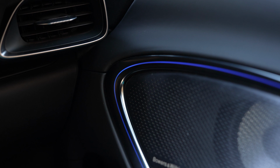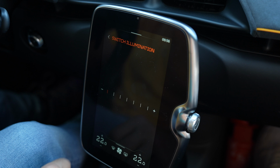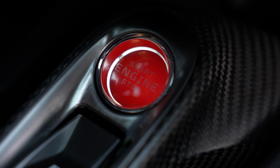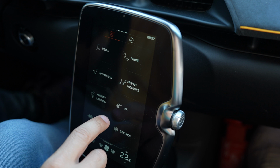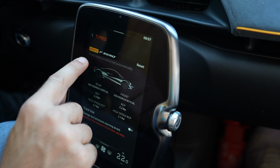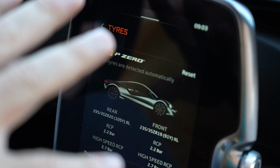Let's have a look now at few of the unconventional things I have found in the Artura. Now from the central screen, not only can you control the colors of the lights, you can also control the light of the start button. See, you can adjust that and you will notice how the button illuminates stronger. From the screen as well, the car identifies the tires you have fitted on. If you go into settings, tires, Pirelli tires detected automatically. The car can tell if it has the Pirelli tires on. 295s at the rear and 235 at the front.